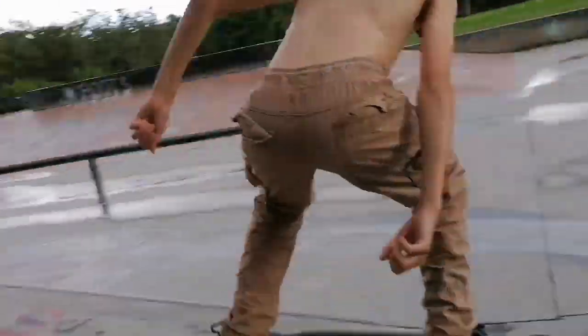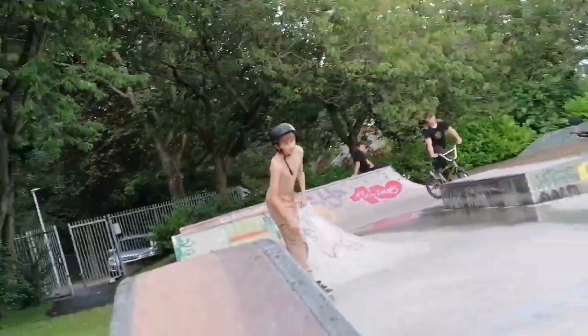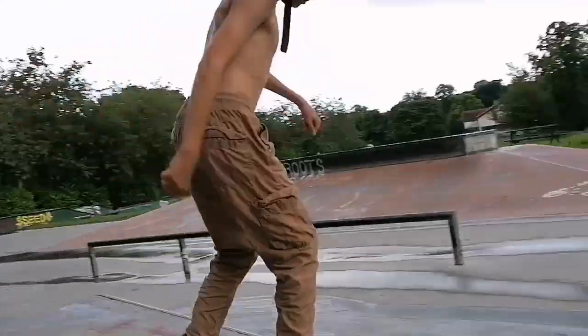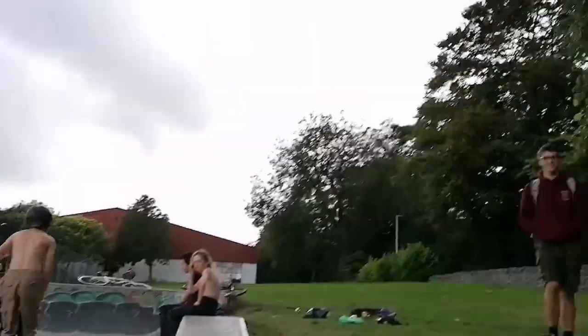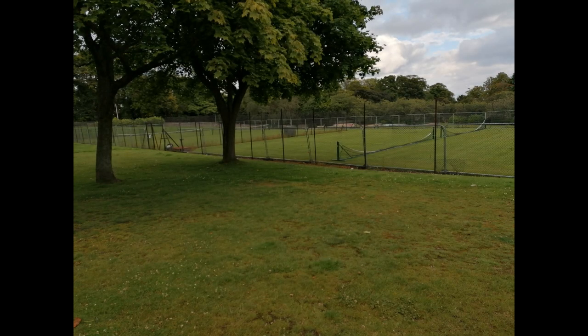But yeah, with all that as well, it's also got lots of tennis courts. So it's got outdoor grass tennis courts, 2 of them side by side just behind the skate park. But they've been shut down for a while now, which is a shame because they're really nice courts.